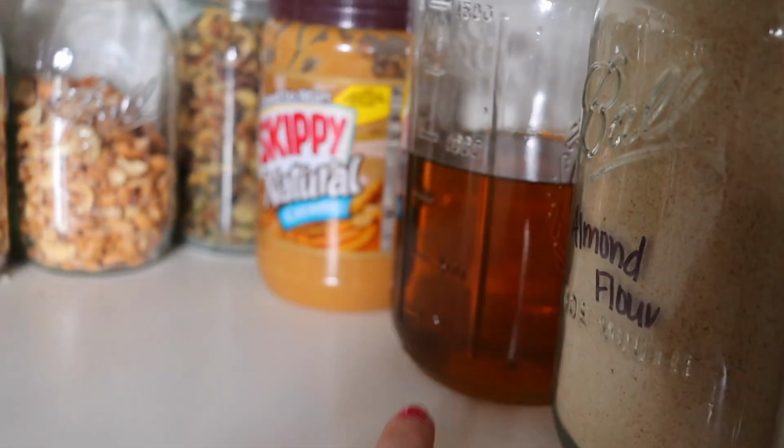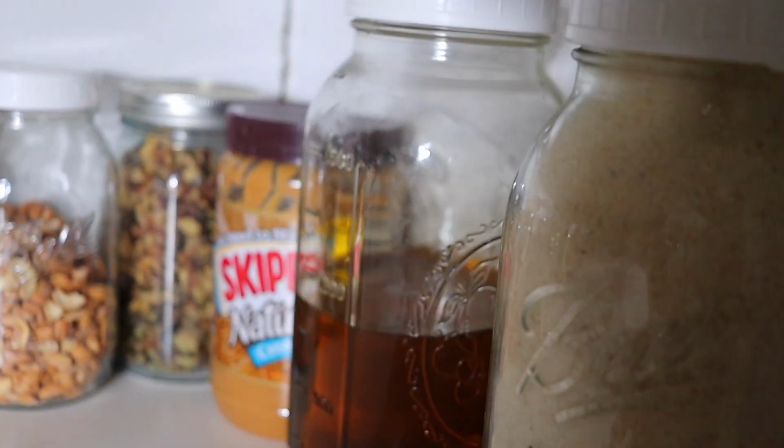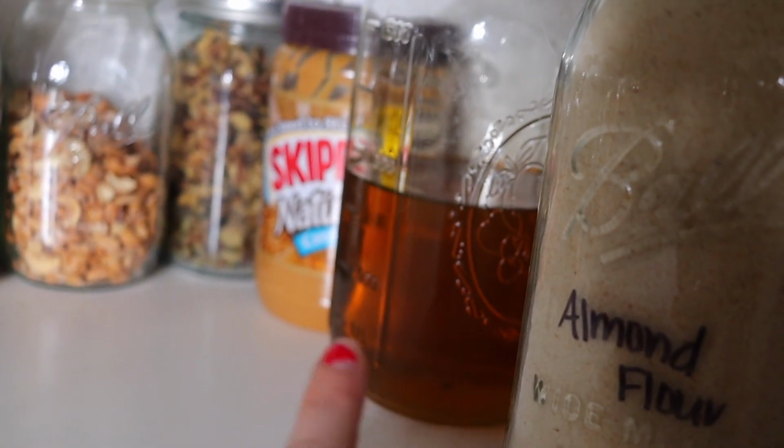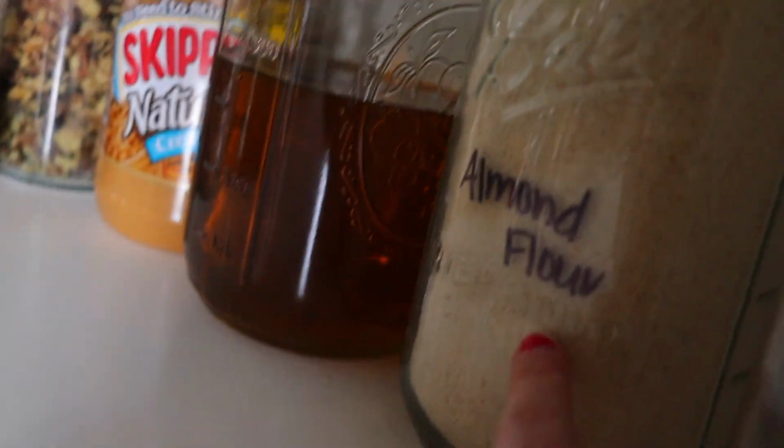Over here I've got avocado oil that I actually have donuts written on it because I have used it to fry donuts in, so that's kind of what that's for. Almond flour for when I have to make gluten-free stuff.